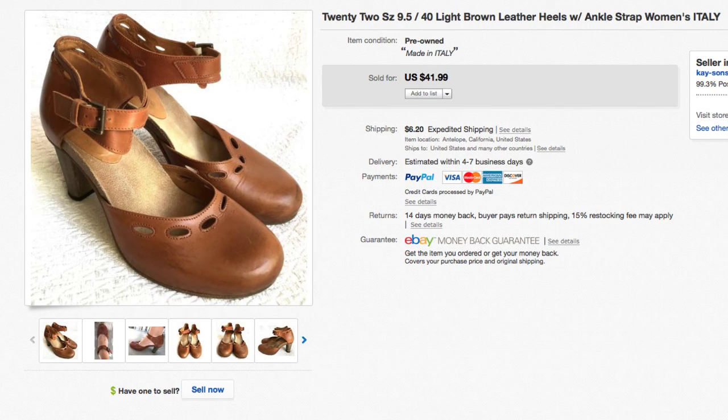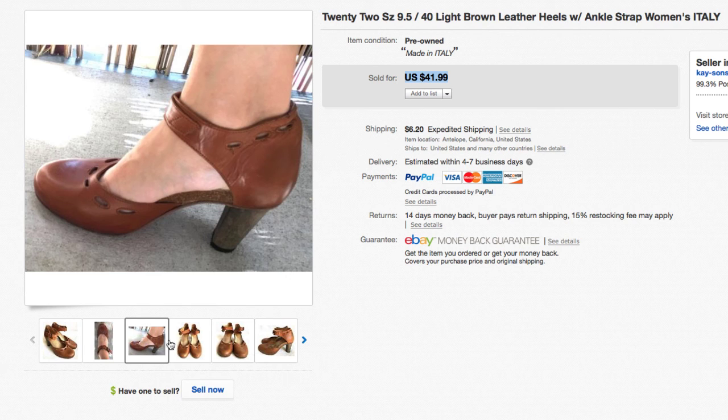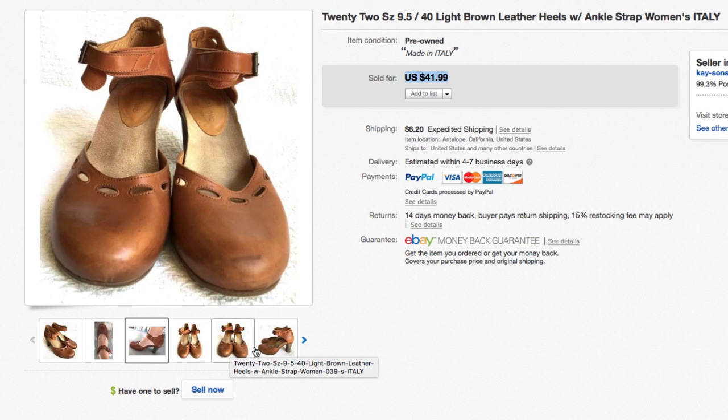I've had this pair of shoes or heels for, I would say, maybe 2 years or so. I found them at the Blue Bins. I paid $2, and maybe I was asking too much for them. This is not a very well-known brand. It's 22, but they were very nice.